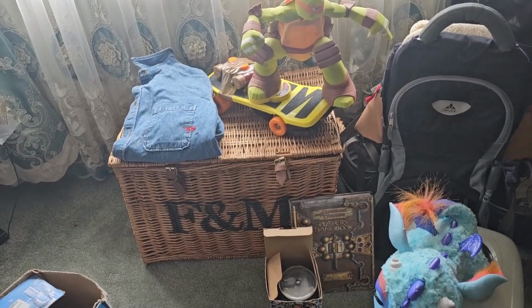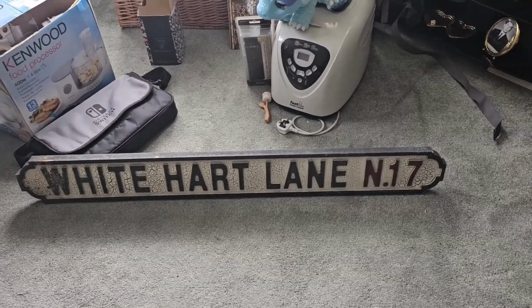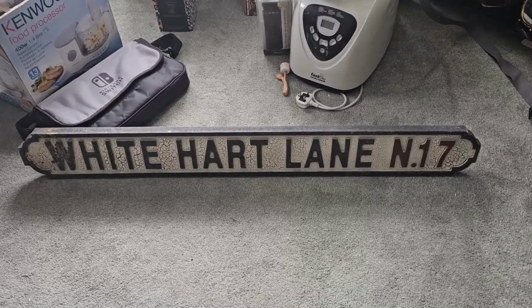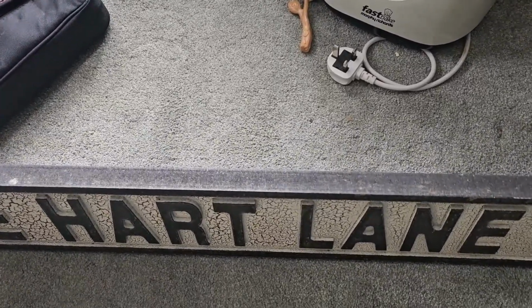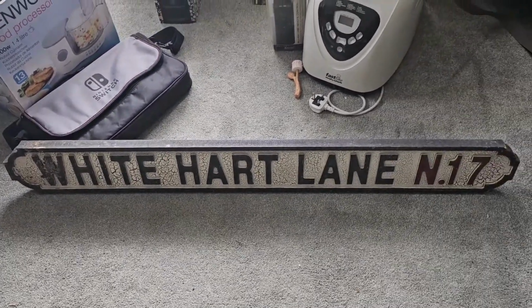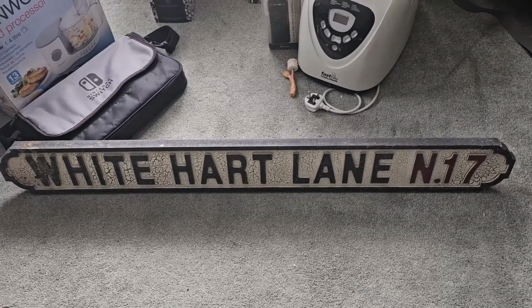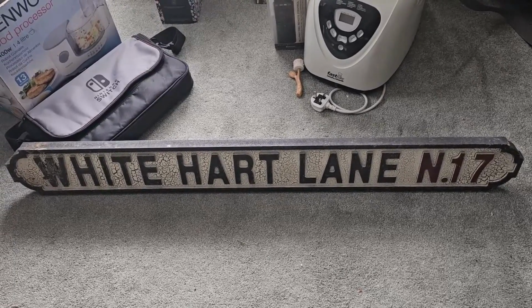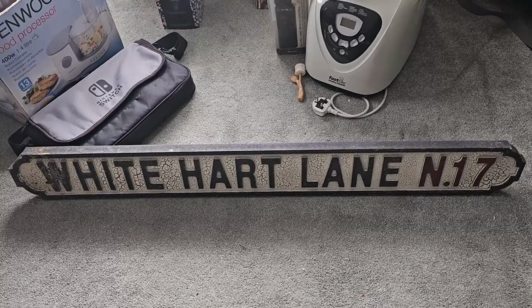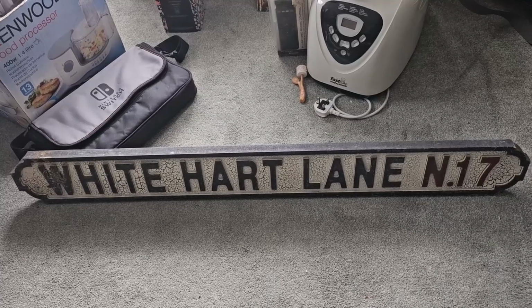Forgot to add, got this White Hart Lane N17. It's wood. Might just give it a little bit of a paint. As you can see, it's just beginning to fade on the wood there. We'll sell it as it is, £5. Not my team of preference, but since they've done well this year, oh well, let's hope that it flies off the shelf for Tottenham Hotspur fans. There you go, fantastic. I haven't got a clue what it's worth.